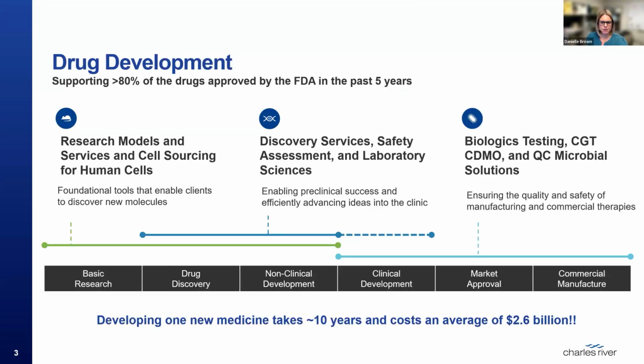So the drug development process is quite long and complex. This slide makes it look very linear, and I'll show one on the next slide that gives a real idea of what it's like. But from the early basic research of finding a target to make a medicine for, through FDA approval, it takes about 10 years and costs over $2 billion to make one medicine.